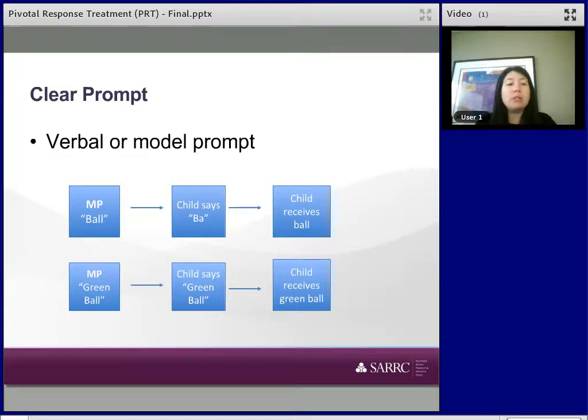So the first one is a verbal or a model prompt. And the model prompt is literally, we just say the word or the phrase that we want the child to repeat exactly the same. We're looking for an echo, okay? So the first one up here, the model prompt is ball. So I would grab a ball and show the child a ball and say ball. The child gives me either an approximation, a sound, a complete word based on their language skills. As soon as the child gives me ba, I give him that ball, okay?